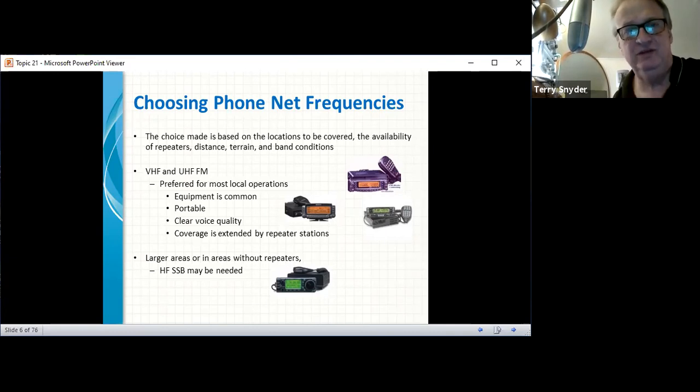The evacuation centers. So it's preferred to use VHF and UHF FM if at all possible during most of these local operations, because the equipment is common. Everybody can use it. It's portable. It's clear of voice, and the coverage is extended by the repeaters. But the most important thing is, even a Technician, as the entry level license, can use them, and that's why it's important to use them.